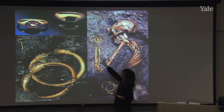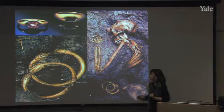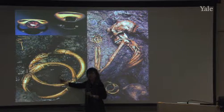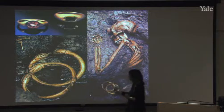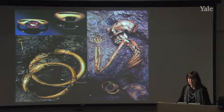But here she is with her two rings, and you can see that she also had next to her side these two absolutely gorgeous golden snake bracelets, sort of a la Cleopatra-esque, that she obviously loved and took with her when she attempted to escape from the city.